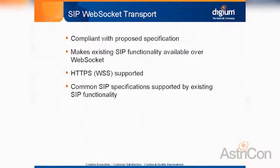And then the SIP WebSocket Transport is used for having a SIP stack written in JavaScript executed in your browser and having that SIP traffic reach Asterisk. There is actually a specification out there for it, an RFC that will eventually become official. And this also supports encryption like HTTPS. And all of the features that already exist that are available using UDP, TCP, or TLS are available over the WebSocket Transport as well. So it's the full chan_sip is available to you.